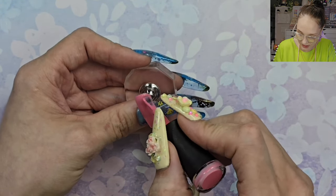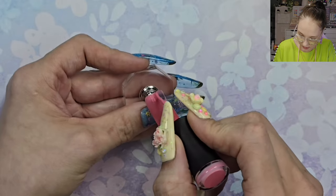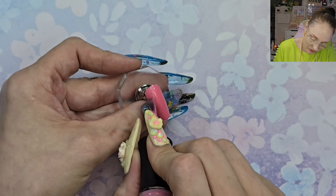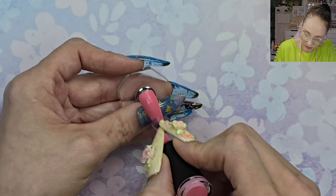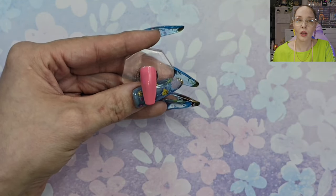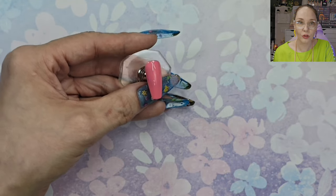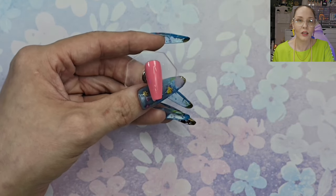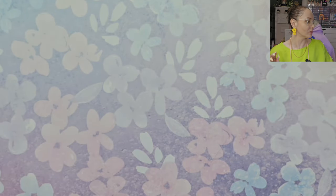Go ahead and do two coats on this. Oh my God. That is a beautiful color. It almost has a little bit of transparency to it. Oh my God.